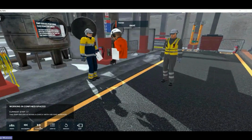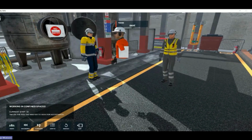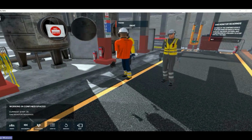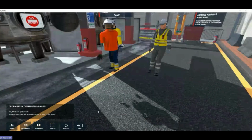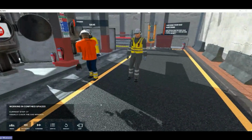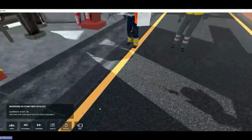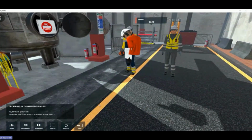I can just skip us forward a few. So we're on step 17, and I can skip to the next. I will need point and click. Please check your gas outside, grab the gas monitor. Dave's going to grab his gas monitor from his tool belt. Grab that. You can see that we're all still in sync. We're all doing the correct actions here. Put that back in your tool belt. Good.